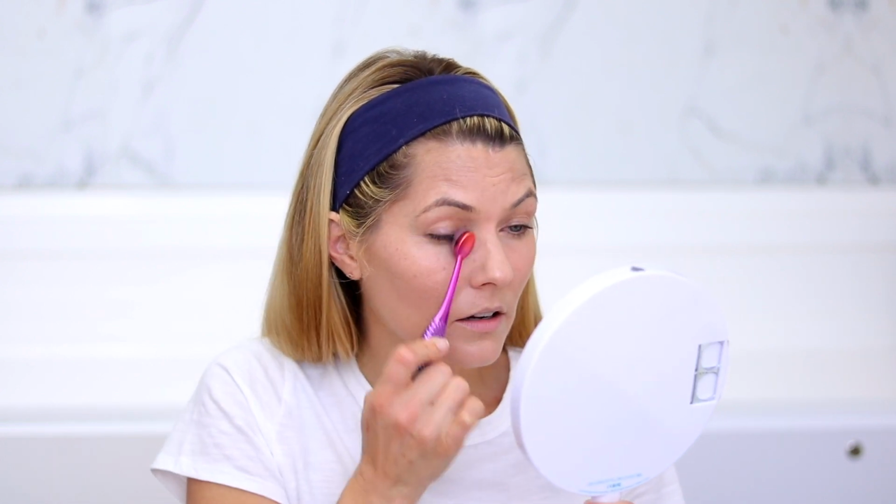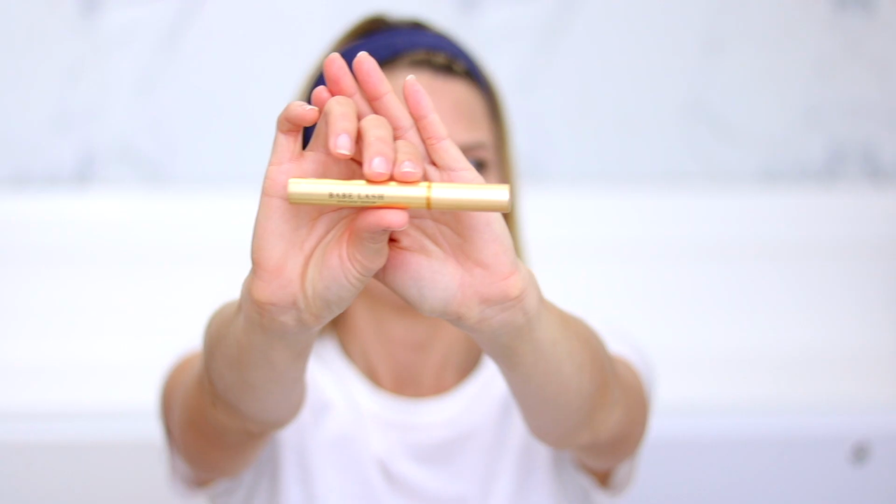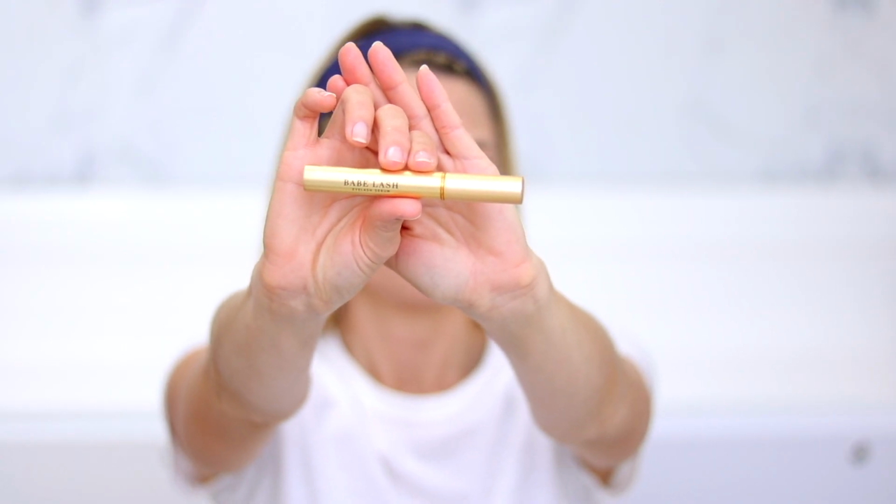Before I do anything else, I like to swipe on my Babe Lash Eyelash Serum. I use this every morning to help lengthen my eyelashes and make them a little bit fuller, and it definitely works. And I just open it up and I swipe once over this eyelash line and then once over this eyelash line, and that's it. You don't have to go back in and take another application out. It's one and done. And then I like to let that dry.